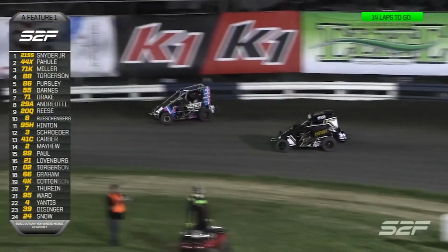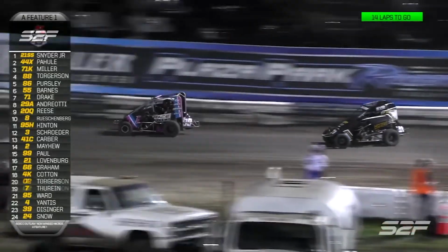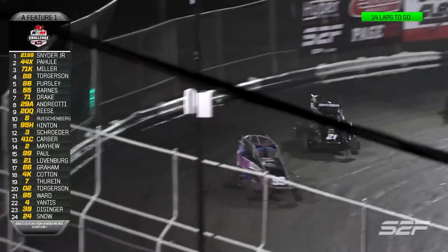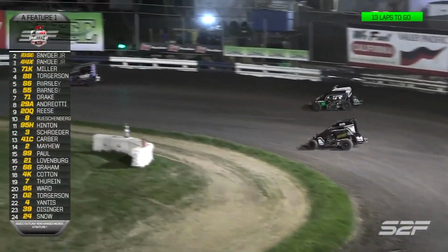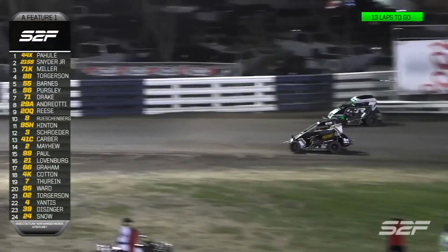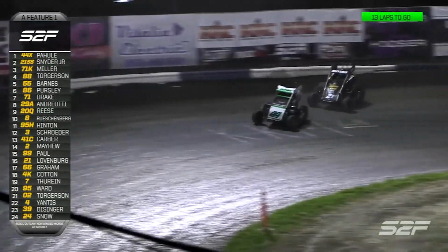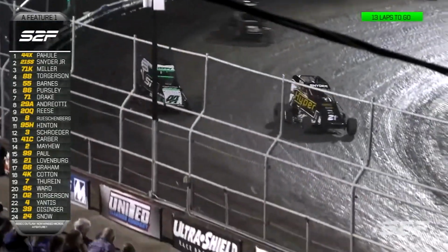One more lap car here, right ahead of Steven Snyder Jr., before he has a little bit of room. Pahuli trying to mount a run here on the top side of the racetrack. Here he comes into 1. Pahuli throws the slider. Snyder going to try and cross him over. Down the back straightaway, Snyder takes the race lead back over. Pahuli right back to the inside. Snyder with the crossover out of turn number 4.